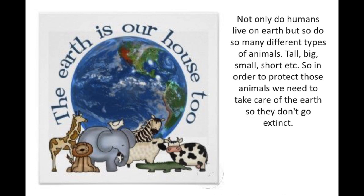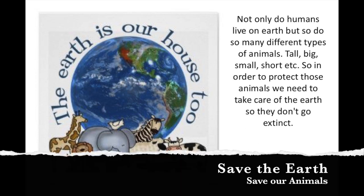If you answer them all correctly, congratulations! As a reminder, humans are not the only habitats on Earth. There are so many tall, big, small, short, different types of animals. So in order to protect those animals, we need to take care of the Earth so that they don't go extinct. Save the Earth and save our animals.